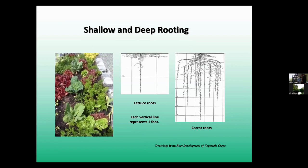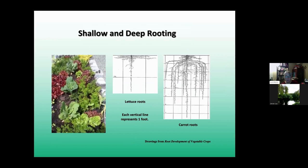So here's an example of shallow and deep rooting. Carrot roots grow much more deeply than a lettuce root does. There are more downward, it's a big taproot. Obviously we're eating this big taproot when we pull a carrot, but all of the little hair roots that come off of that are also very linear and very downward facing. And then lettuce roots go a little bit more horizontal.